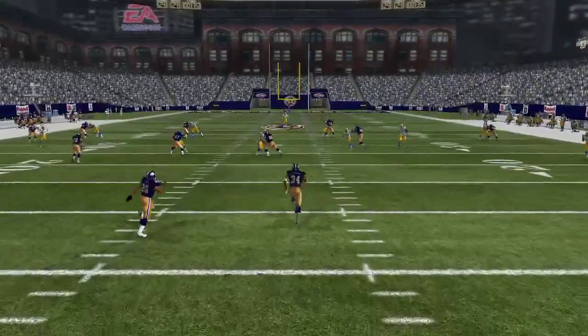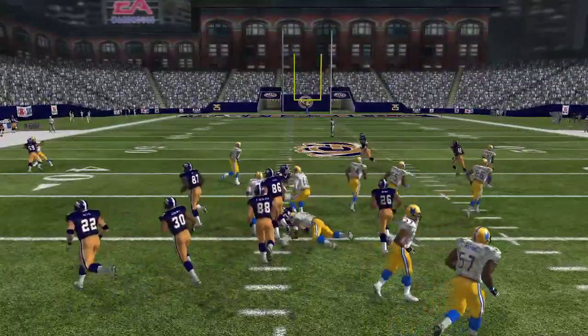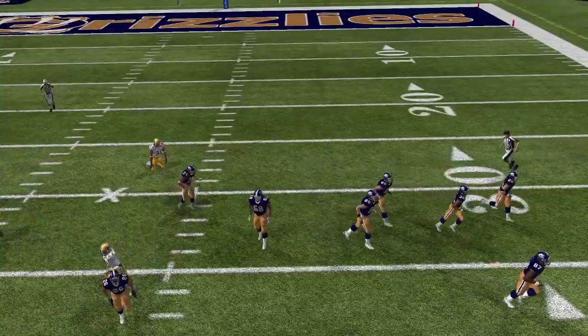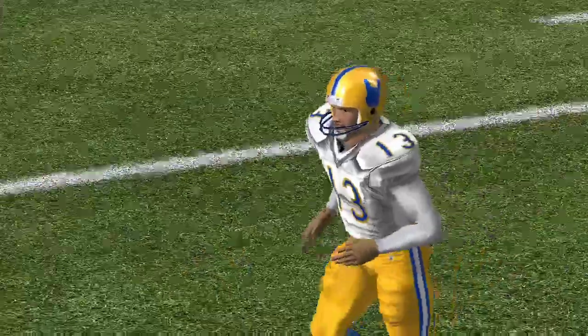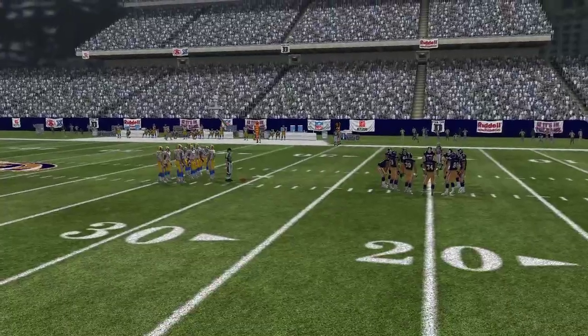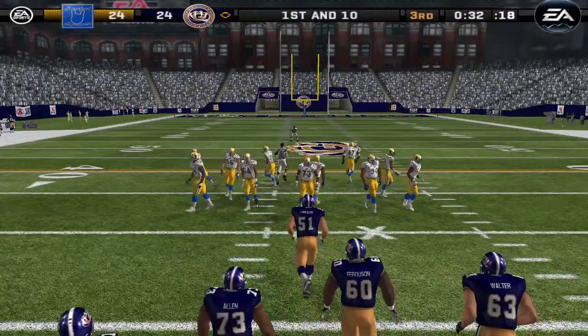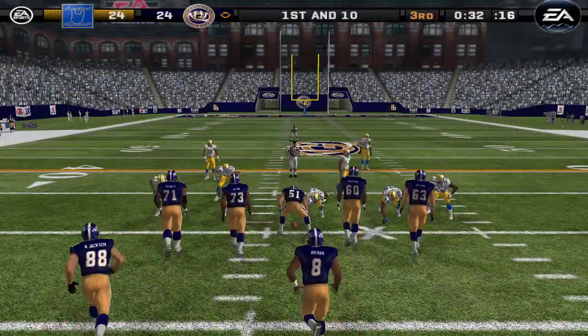This one is handled by number 34. And we'll see if they return. Move the ball as well through the air this time as they did after scoring a touchdown on their last possession. So they have first and 10 here. Ball on the 30-yard line.